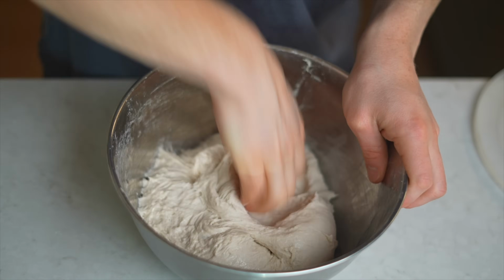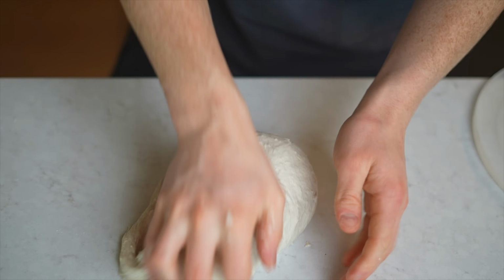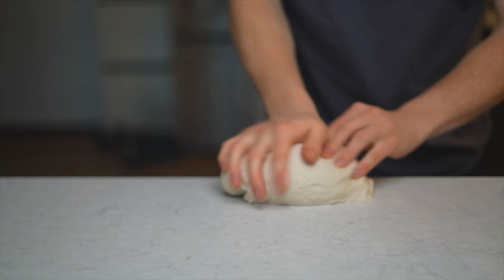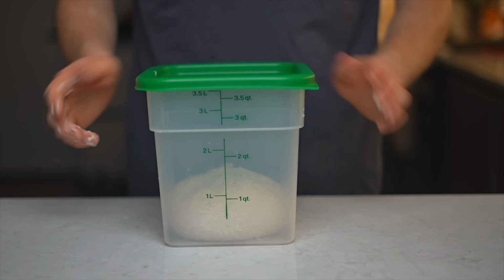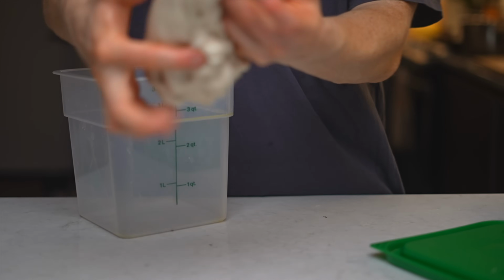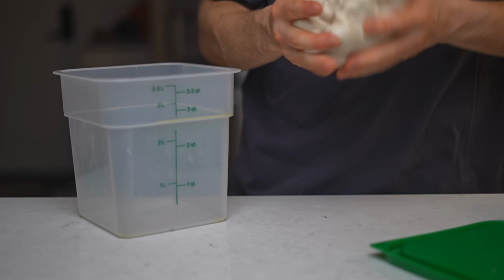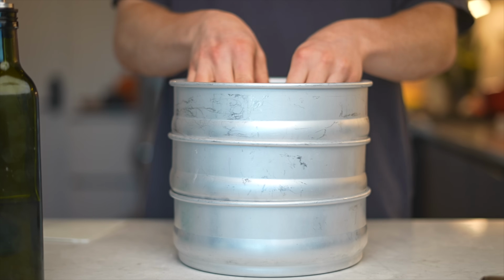So I'll give it a few more kneads in the bowl, and since it isn't an extremely high hydration, I can also bring it out to my counter for a few kneads as well. Once it gets a little too sticky, I'll just transfer it to a separate clear container, and I'll let it rest there for about another 30 minutes. And by this point, the dough is nice and smooth, and it's just barely risen by about 10 to maybe 25%. So I'm gonna go ahead and transfer it right to my fridge. Then about 24 hours later, I'll bring it back out so that I can ball it up before returning it to the fridge for the rest of the fermentation.